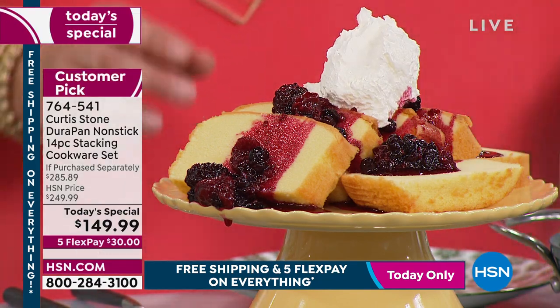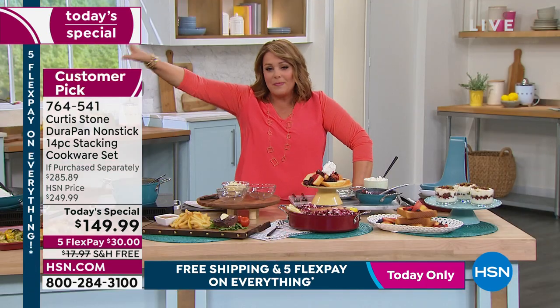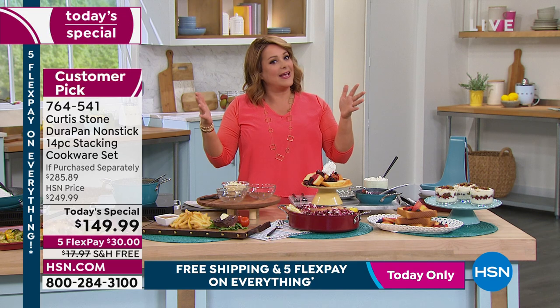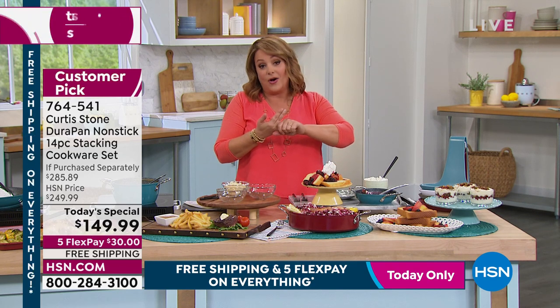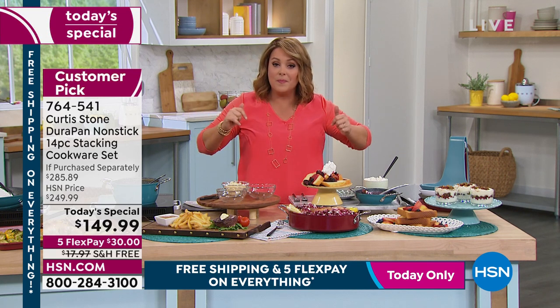So this is just such a great opportunity, because Chef, you will use this every day. There are many Today's Specials. You buy a handbag, you buy shoes, you buy a blouse. You use it once or twice, so you use it rarely. Cookware is different: if you want to save money and control your ingredients, you're cooking at home mostly every day. These are all the pieces that you would need, Chef, chosen by you.